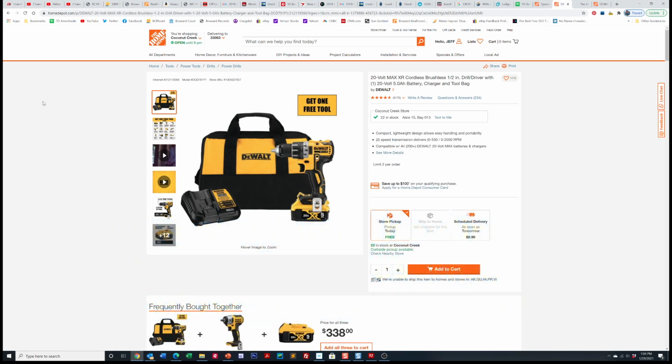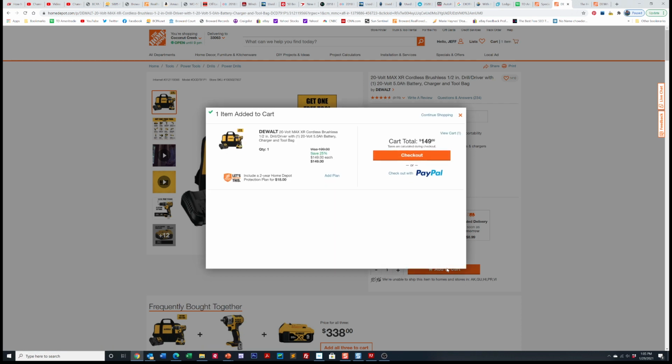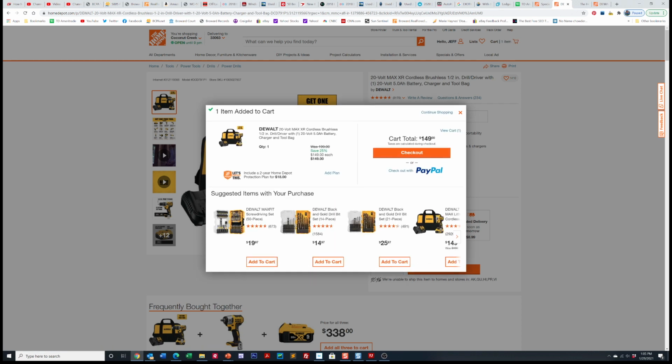Do you see this Dewalt 20 volt max cordless brushless drill kit here? This is a deal that has the 5 amp hour battery on it, and it comes with the charger and the bag. Now you notice how they're not showing you a price here right now? It's kind of odd. So I'm pretty sure this is normally like $199, I think, but anyway, let's add this to the cart and let's see what it does when it gets in there. So you can see how it says it's $149, so it says save 25% off right over here.